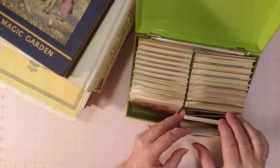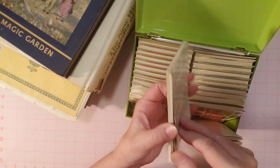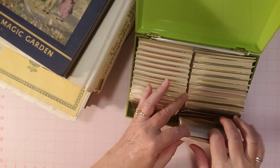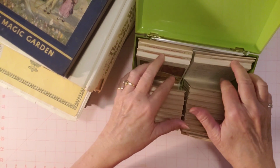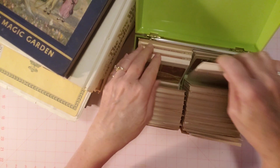Let's see what else. Is there anything, other special things in here? These are cards. They just are kind of upside down. That's probably the only ones out of order. Or maybe I was looking at them, but yeah, here's all the cards. Some of these are in backwards, so maybe somebody was messing around with them in the Goodwill store.